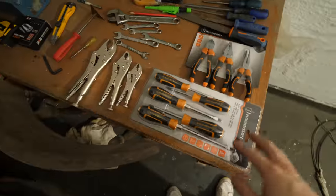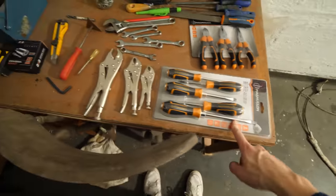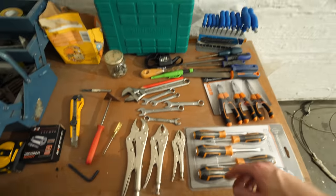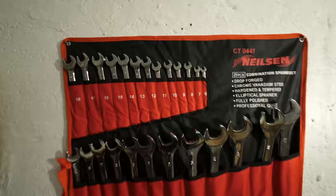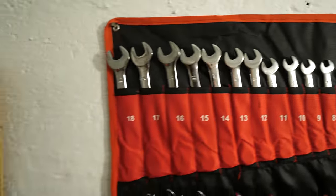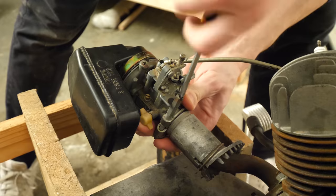I've also got a bunch of new tools that I think I'll probably be needing. A bunch of pliers, some screwdrivers, mole grips. I've got a socket set, and some spanners. A huge selection of spanners, which means there's no excuse now for not being able to get something off.